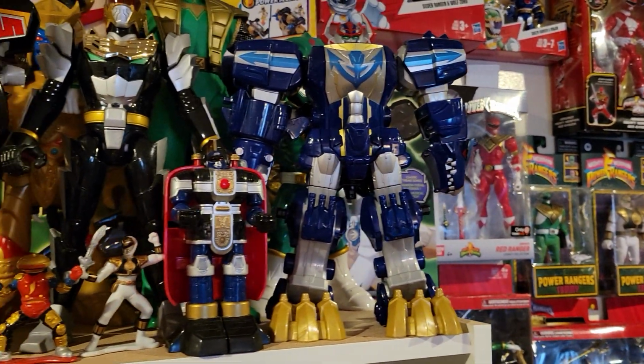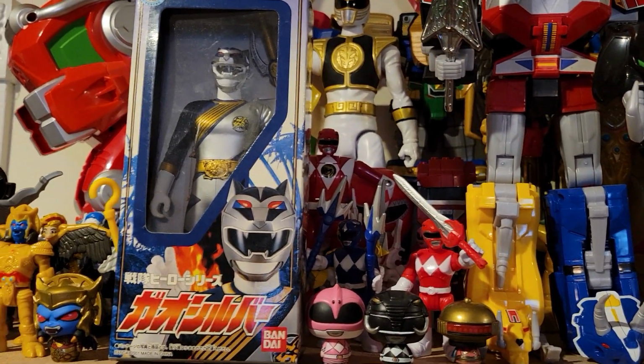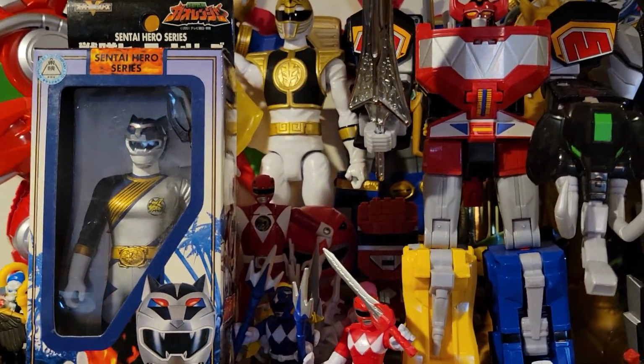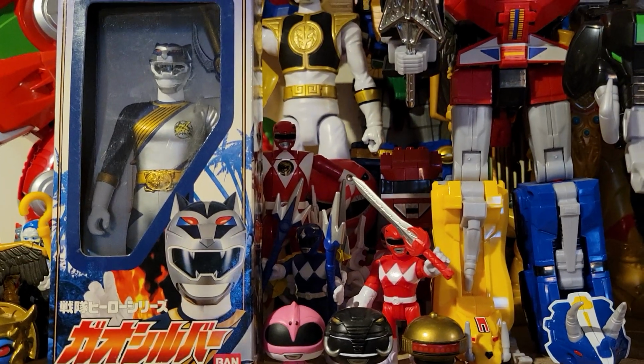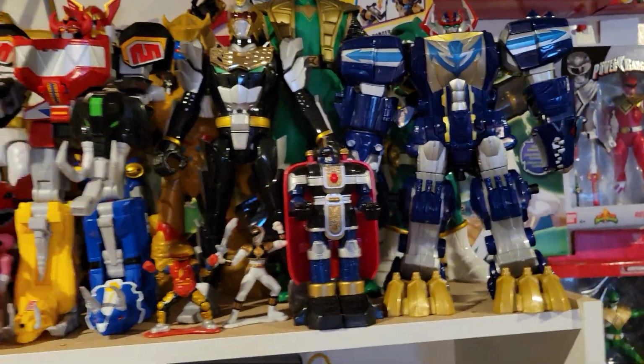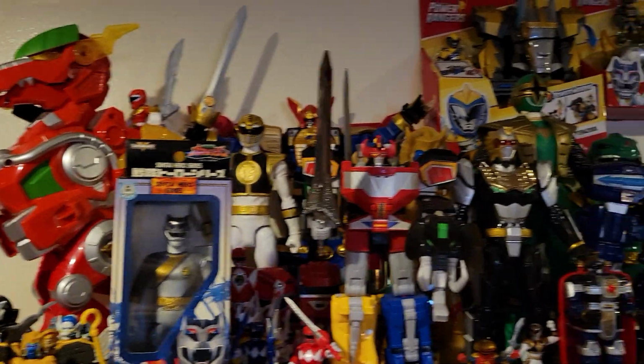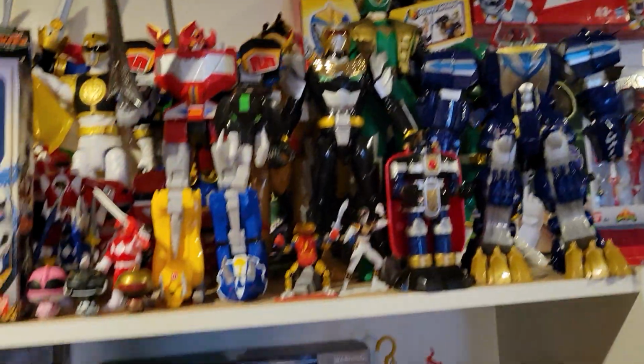Let's see. And then this is actually Bandai Japan. So this is a Japanese toy. This is the Lunar Wolf Ranger. So just a miscellaneous assortment of various Power Ranger toys up on that shelf there.